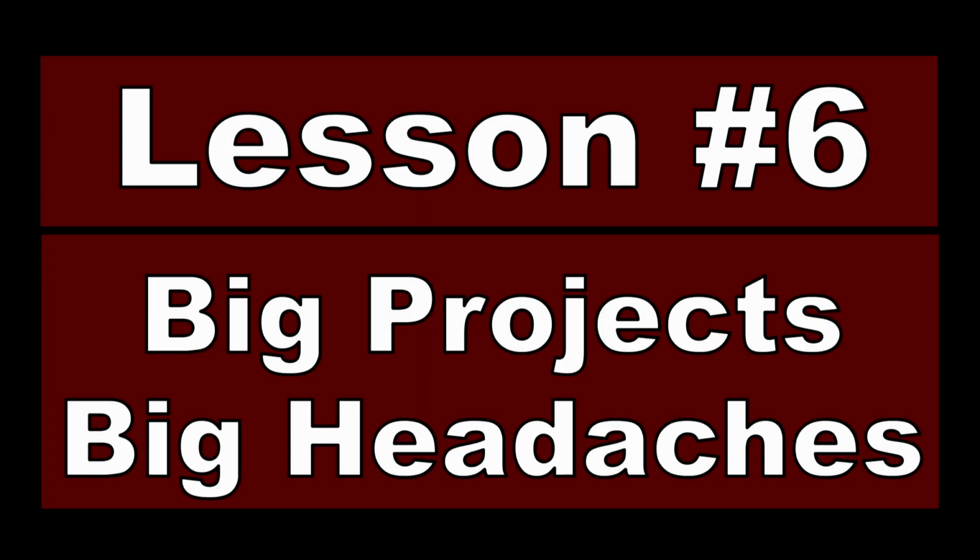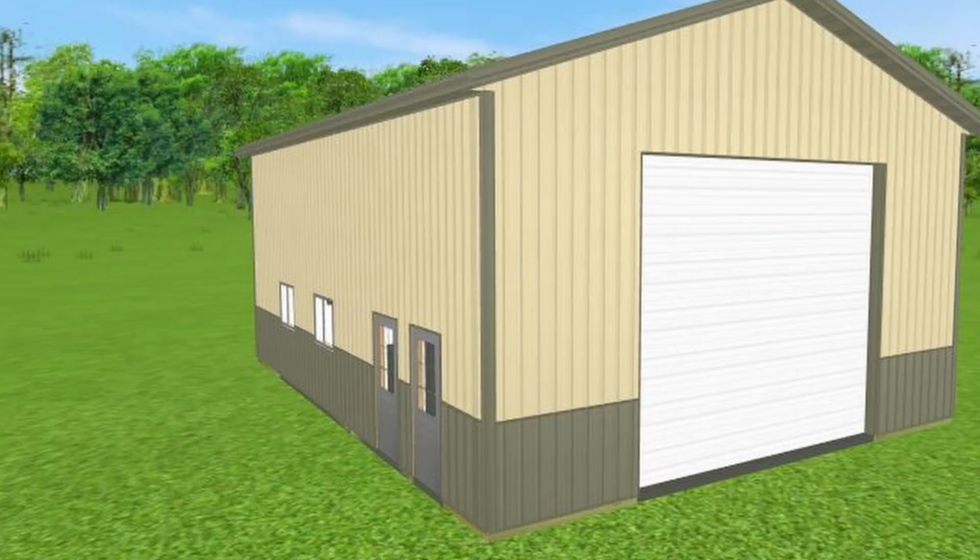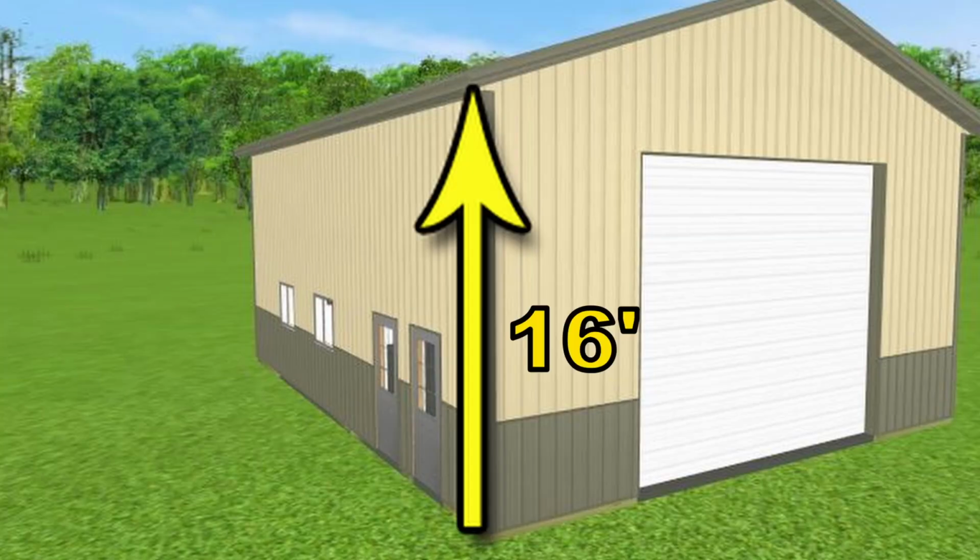Lesson number 6, big projects, big headaches. One of the biggest lessons I learned building this workshop is that if you go big, you've got to plan for bigger issues. In the case of my pole barn, the sidewalls are 16 feet tall, and that means you need a 16-foot step ladder to reach anything up high. You've got to have a lot of light in order to be able to illuminate things down near the floor. You're going to have a larger garage door, so you're going to need a commercial garage door opener.